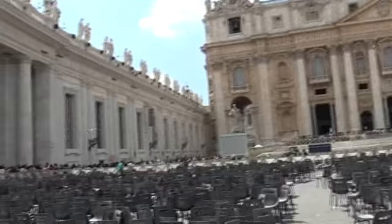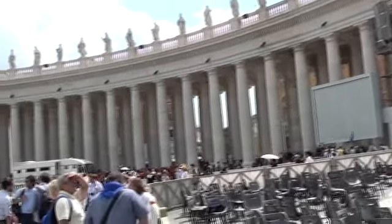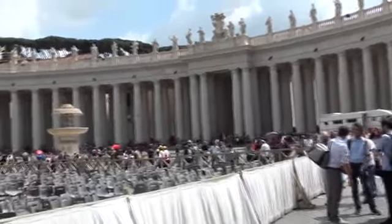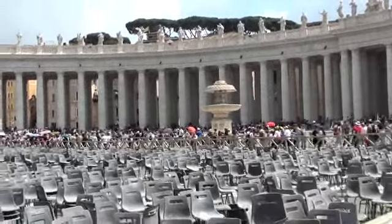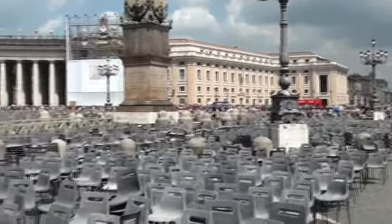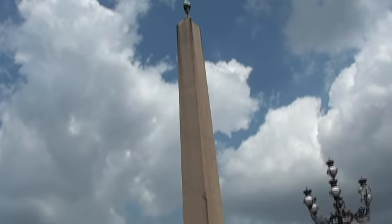And basically, this is what you see on a nice sunny day. St. Peter's Square, Rome, Italy. Famous tower.